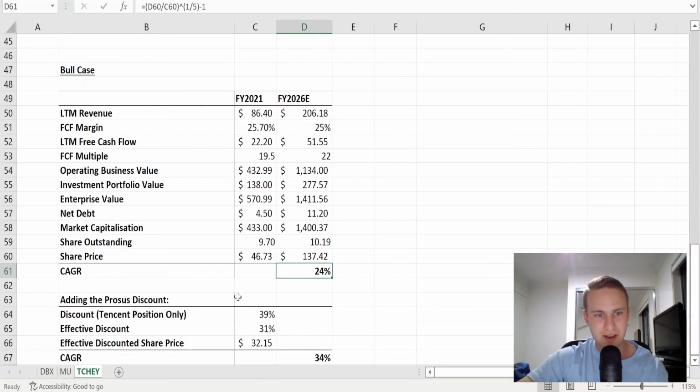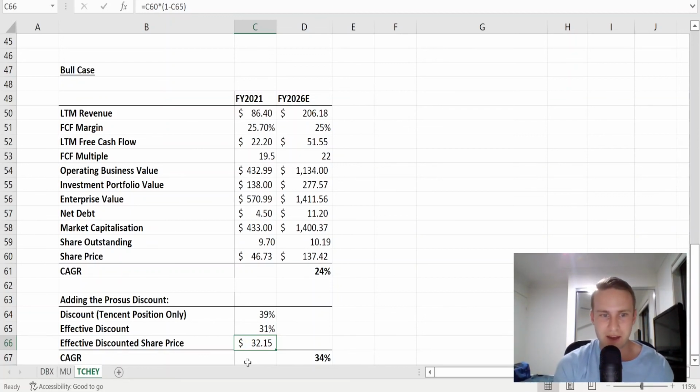And then if we add in the Prosus discount, we've got an effective discount of 31%, assuming that the gap closes to 80%, which means we can effectively buy Tencent at $32.15, implying a 34% CAGR. And of course, there could be even more returns here through buying Prosus because I haven't accounted for any of the other positions or holdings. I pretty much made them worth zero for the sake of this analysis. However, they're definitely not worth zero.